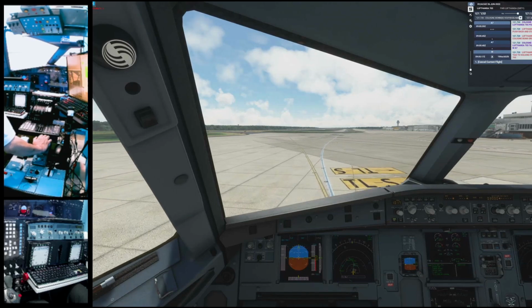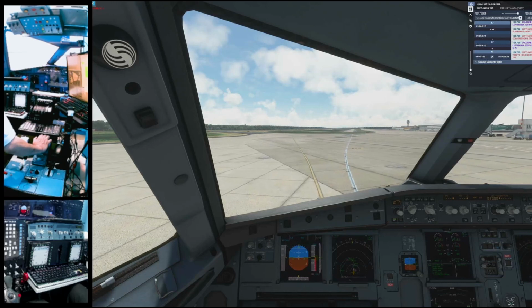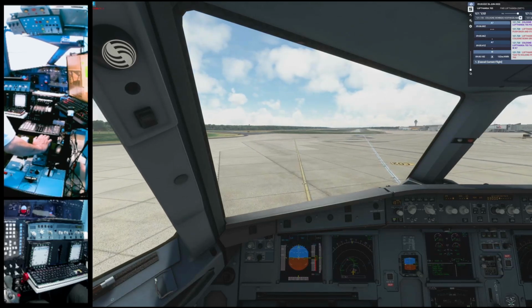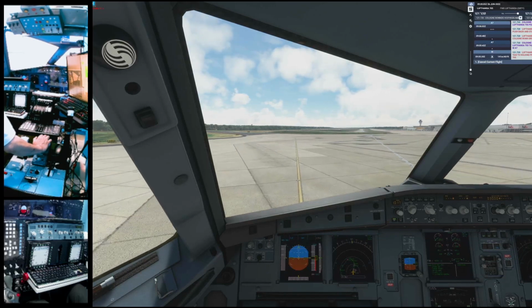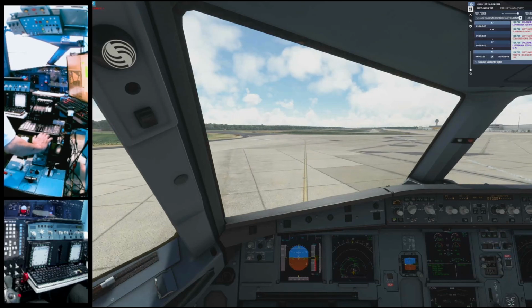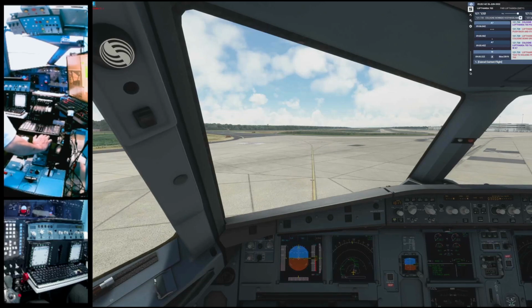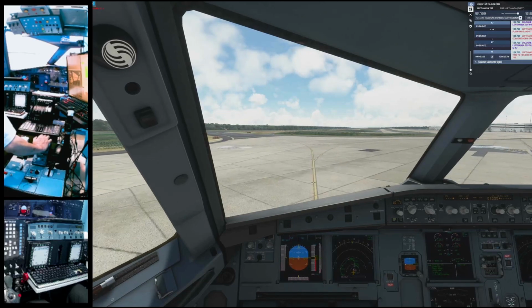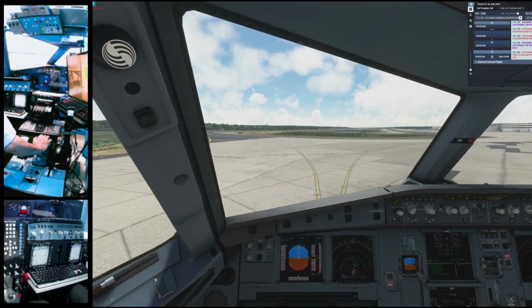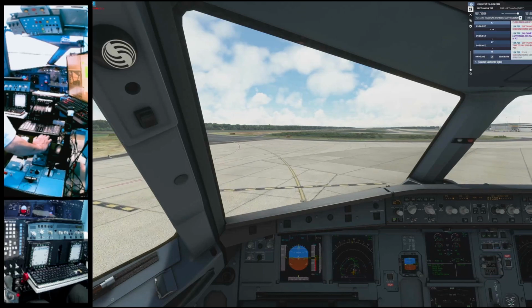Okay, it is a short taxi because we are close to the runway. I think the holding short point is a bit after the line, so I hope FSHUD kind of fixes this so we can stay behind the red line. So here.